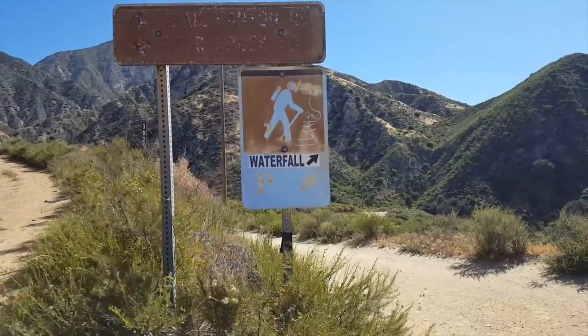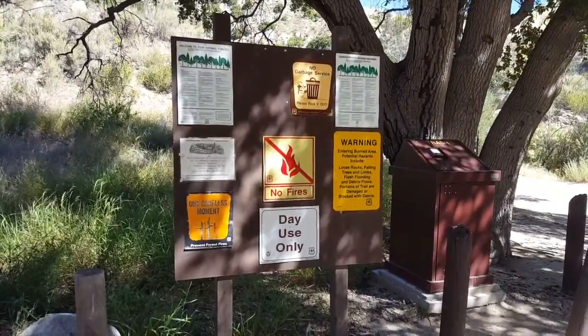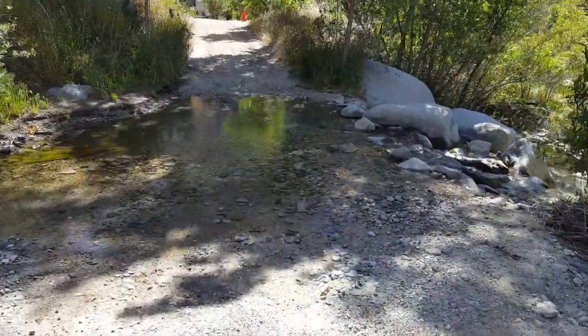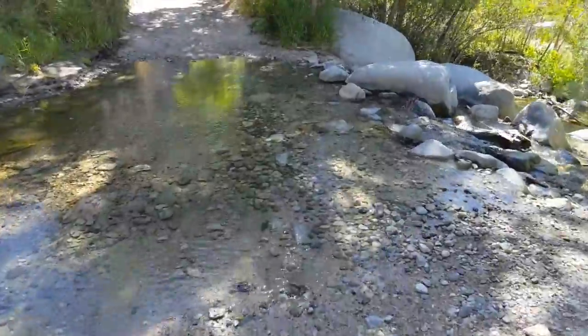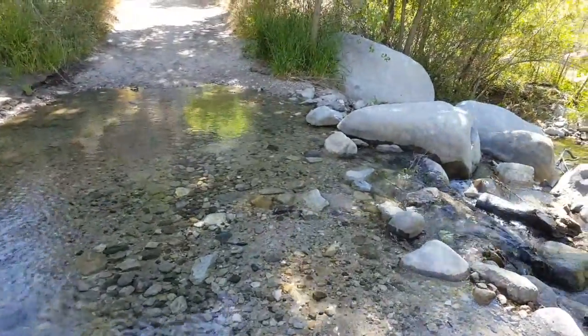It says waterfall this way. We've made it to the rattlesnake warning, so all is good. We have been here in years past and it's been dry. So we have quite a bit of water flowing. Should be a nice waterfall today.